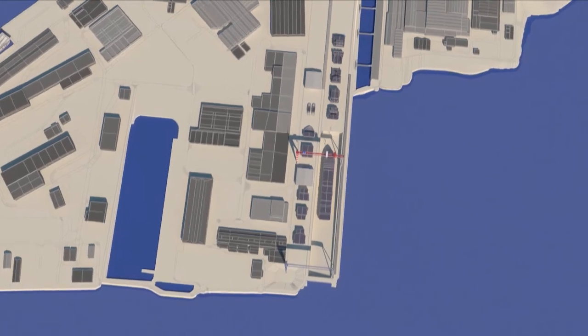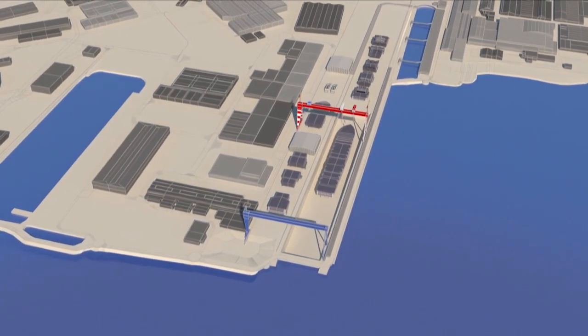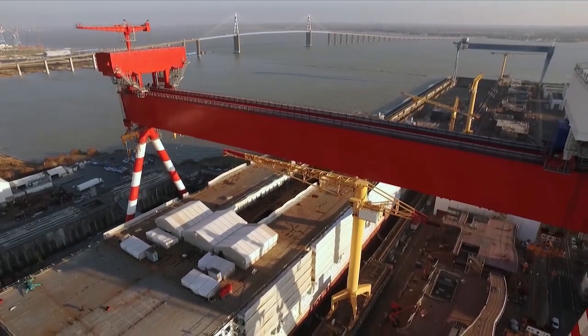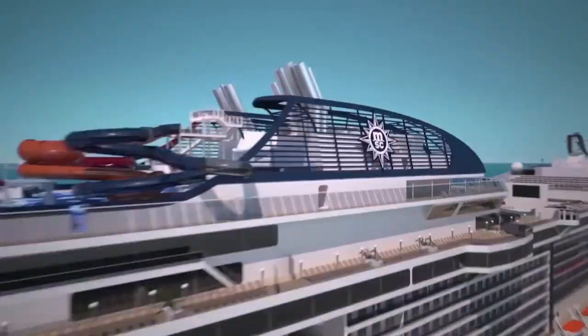The location of the yards is ideal for designing these giants of the seas. The Atlantic Ocean is a stone's throw away, and its depth at high tide allows the largest ships in the world to be launched from the construction site.